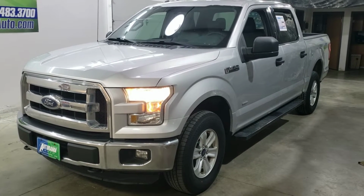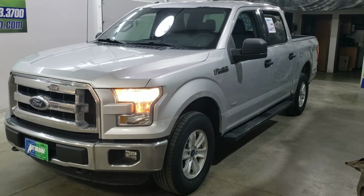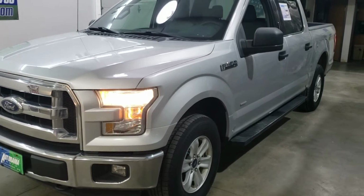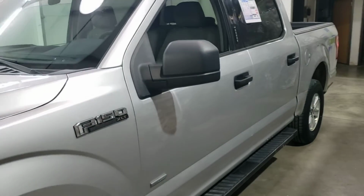And let me show you this 2016 Ford F-150 SuperCrew XLT 4x4 with a 3.5 liter EcoBoost. This truck here has 90,000 miles. I bought it from a private local party. We had it independently inspected. It went through our shop. It passed with flying colors.